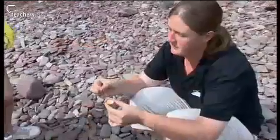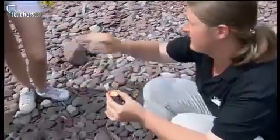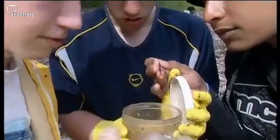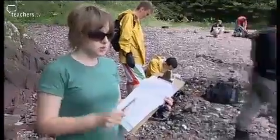A little dab of paint on the back of the sandhopper, okay? And then you need to drop them back into the seaweed where you caught them from, and you need to count how many you're painting. Mark it on its back. One. Paint it with your hand. No, pick it up with your hand. Don't be silly. No, but it actually might be easier.